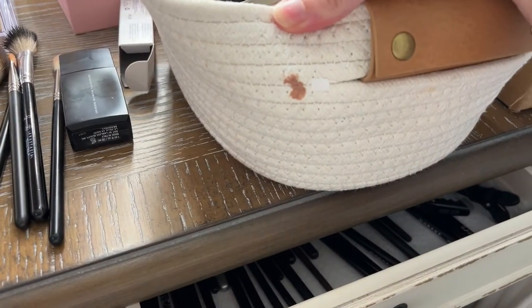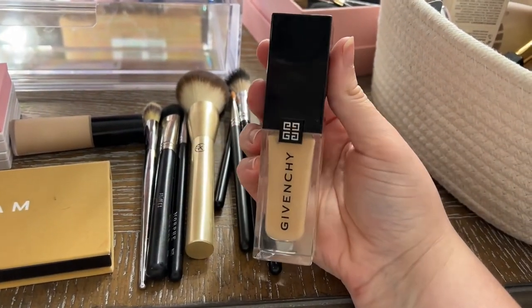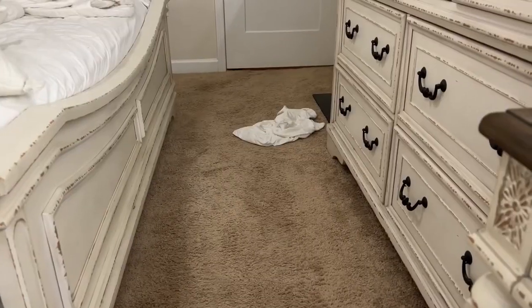And I got foundation on this when it exploded. This was the one that exploded on me. It was so weird. This never happened to me before. It just went everywhere. It got all over that shirt that is right there. Anyway, have I said anything that's even been going down?